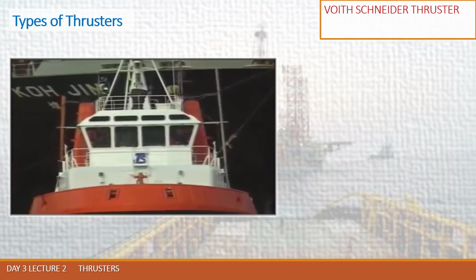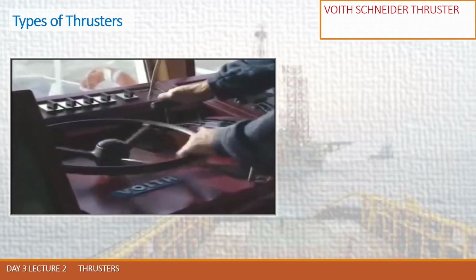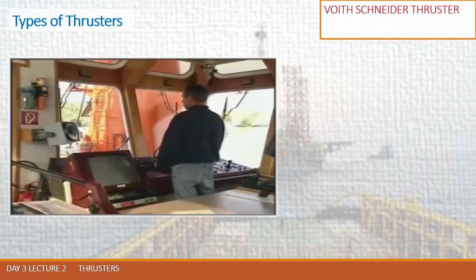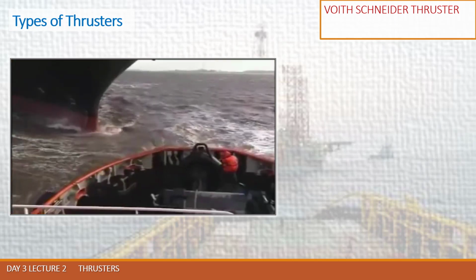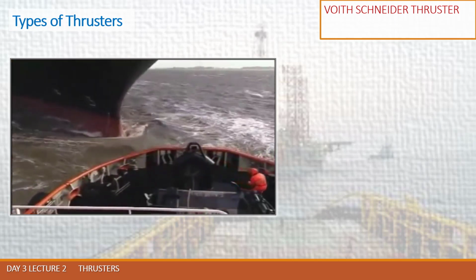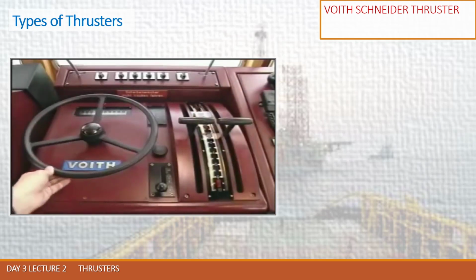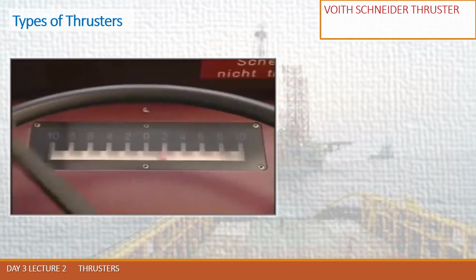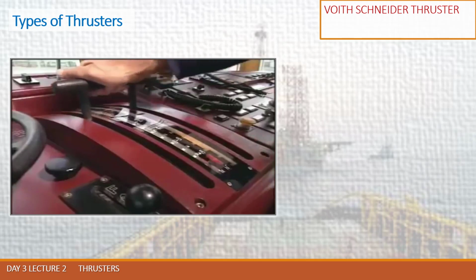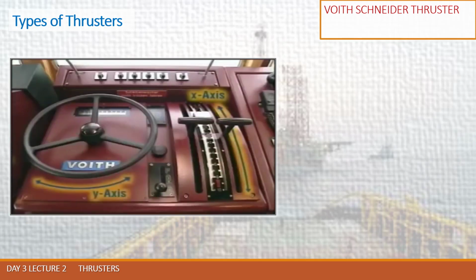All the controls are situated in the wheelhouse. Human-engineered mechanical control linkages are still the most reliable system. The master has a ship under control at all times. The controls consist of two levers for ahead and stern, and a wheel for steering. The magnitude and direction of the thrust result from the sum of the longitudinal and transverse pitch. By providing separate control in the X and Y directions, we ensure operational redundancy.